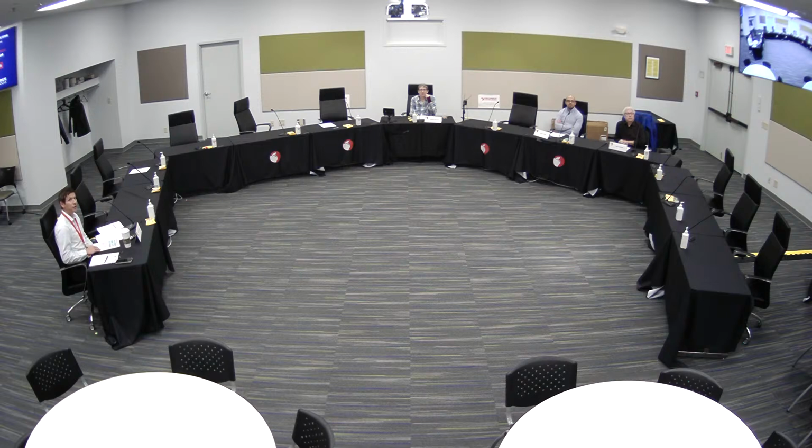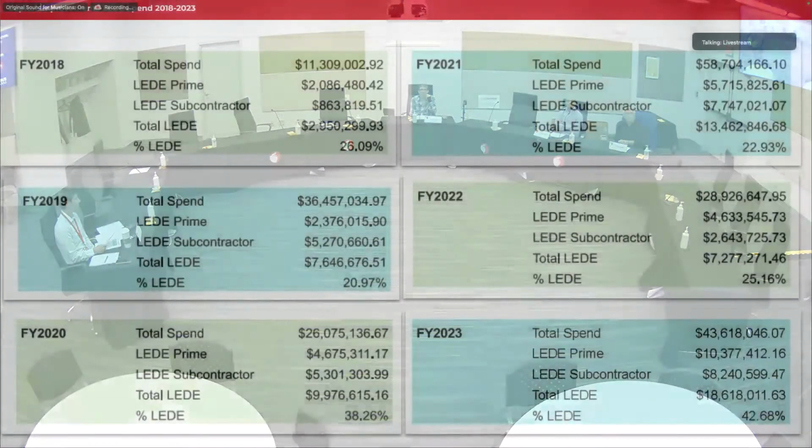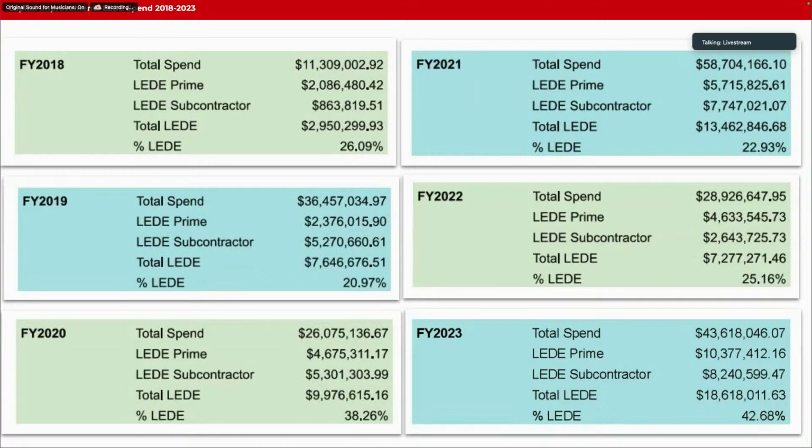So on the screen, you see our last 6 fiscal years of performance. For each of those colored boxes, you'll see at the top that is our total spend. And I will point out, it was only about 7 years ago when we started Operation Fix-It that we started tallying our results this way. It is a little challenging to tally LEDE participation on capital projects because we don't really follow a fiscal year, and yet the rest of the district does. So we just decided that on a go-forward basis, we will track our LEDE spend by fiscal year rather than by project.